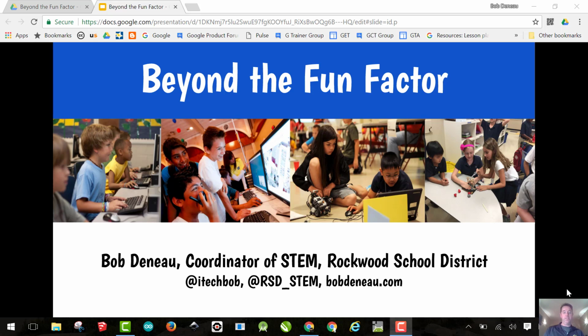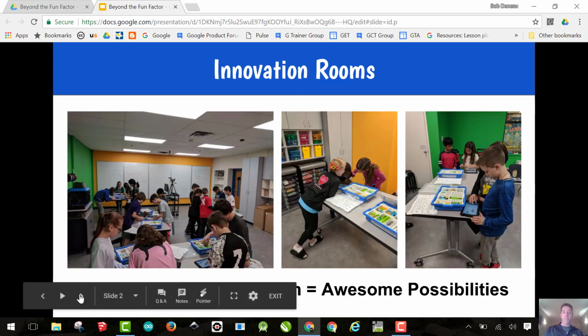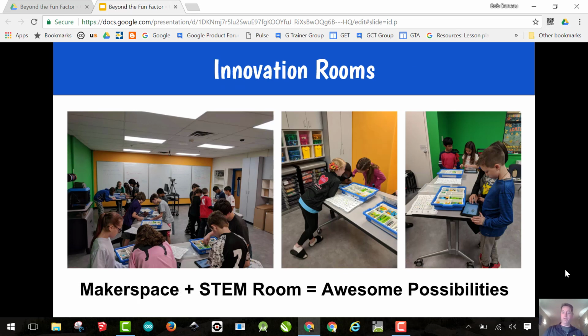Beyond the Fun Factor is really all about taking these cool STEM tools and going into the instructional strategies that help you get the most out of them. This presentation was born out of a big project that I'm working on, called the Innovation Room Project in Rockwood. We are putting in 19 innovation rooms. Think of this as part makerspace, part STEM room. There are all these great tools in there, and students are going to go in there and have fun.